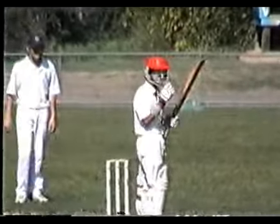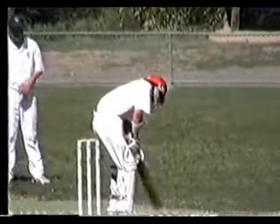Under 14 skipper Bradley Mitchell faces first ball to bowler Snell. Snell, right arm medium, first.